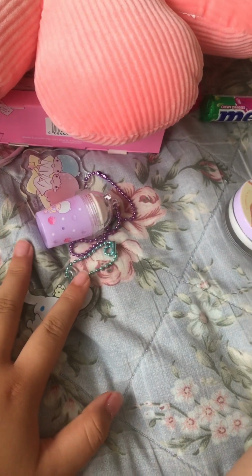Anyways, I didn't buy this, my mother did, I'm pretty sure. But she knows I like Sanrio. Actually, my mother bought all of these. Except for one thing, I bought something for myself.